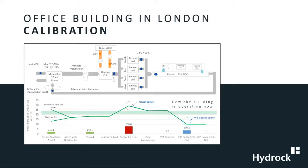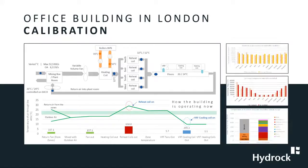So the first thing we do is calibrate our energy model with the building data. So here is just the calibration. The top is the electricity calibration.